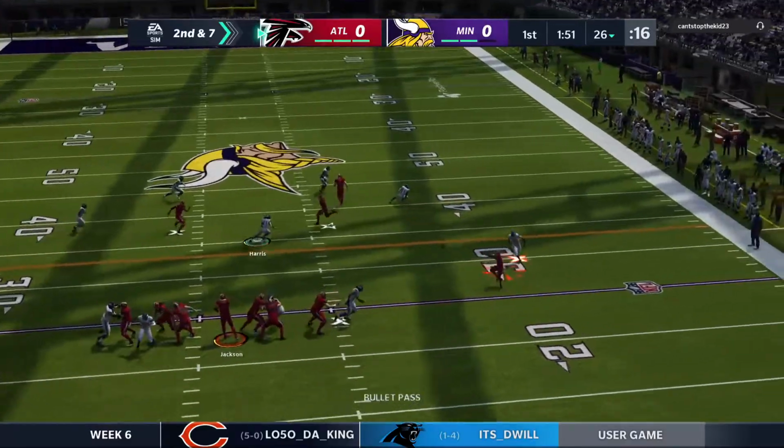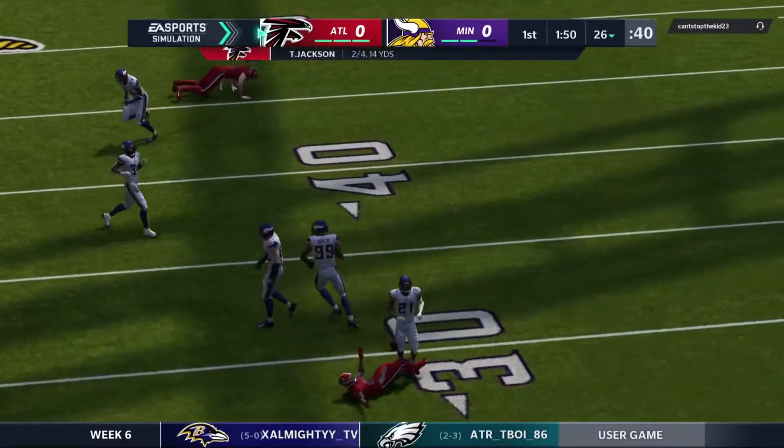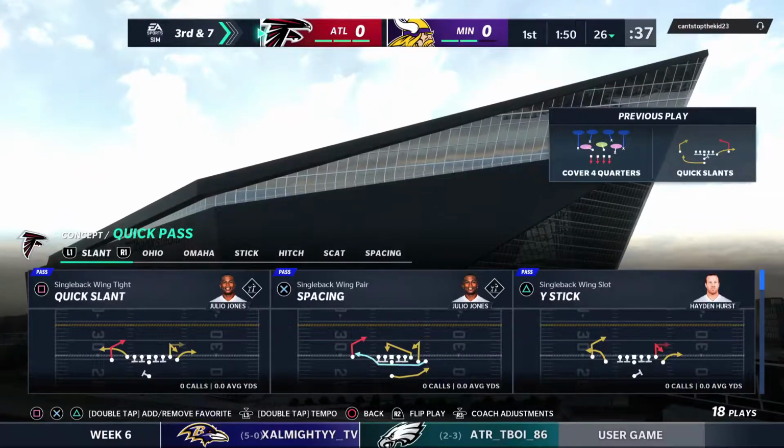On 2nd and 7, Jackson. And that is incomplete. A lot of force bearing down on him there.